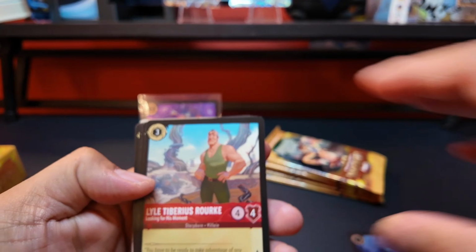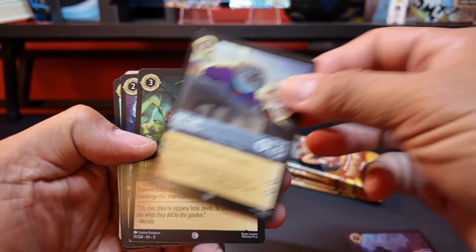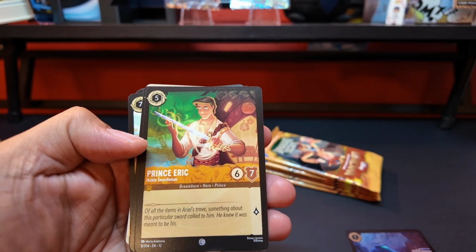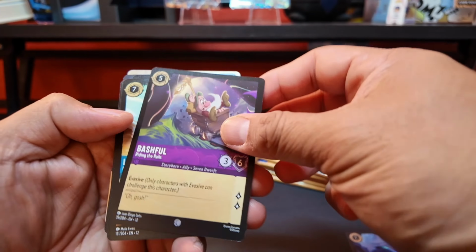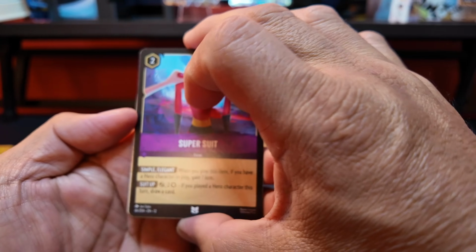Okay. Here we go. Hamish. Prince Eric makes an appearance. Bashful. Luis, the Super Suit.